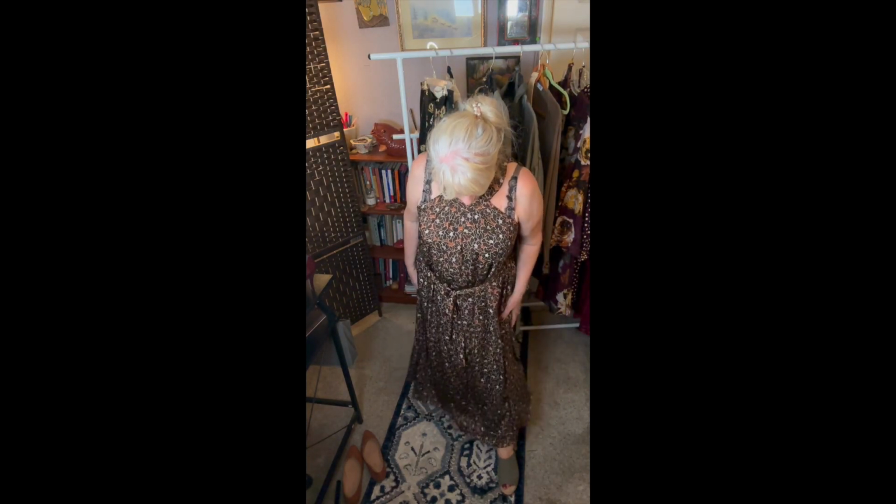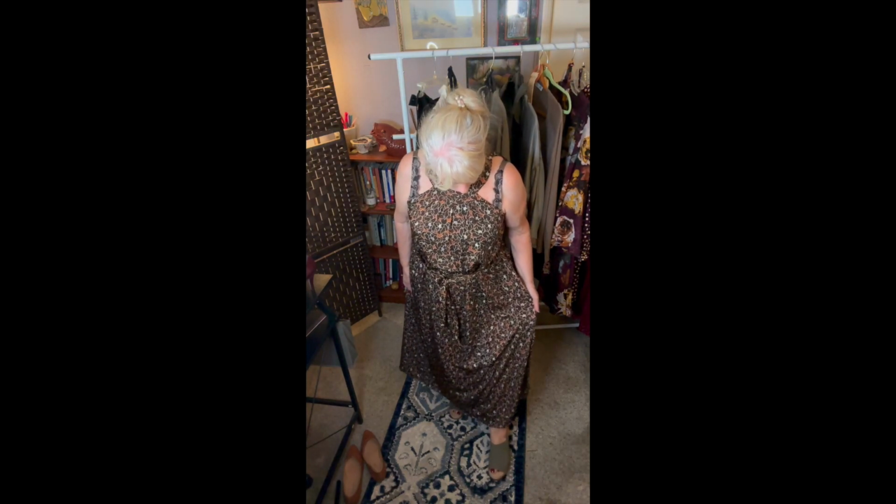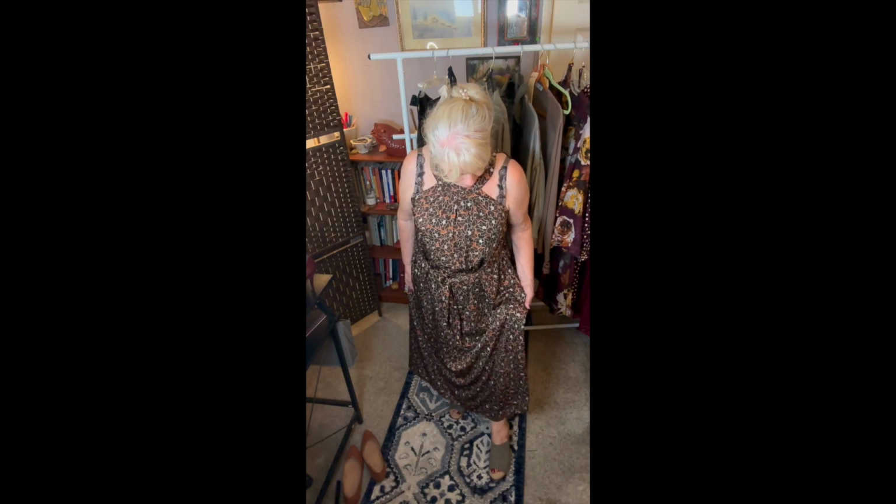But I love this beautiful soft dress. It also has some pockets in here, and it comes just touching my ankle. This can be worn in the daytime if you wear some kind of soft sweater above, or this can go into evening. And I like dresses that can go into daytime or evening. So this is a very, very beautiful chocolate brown with some gold. It's just very, very beautiful.